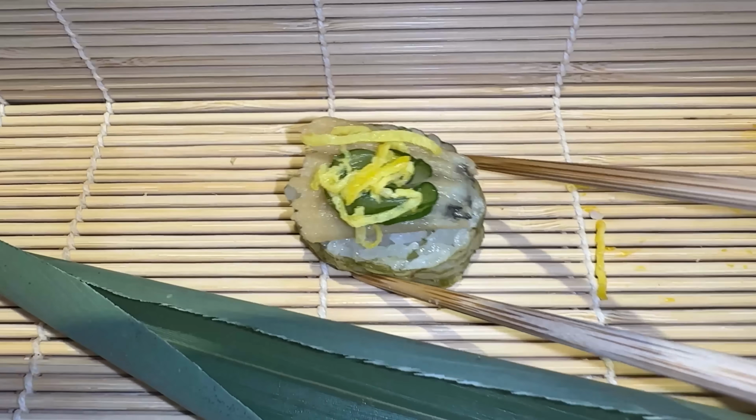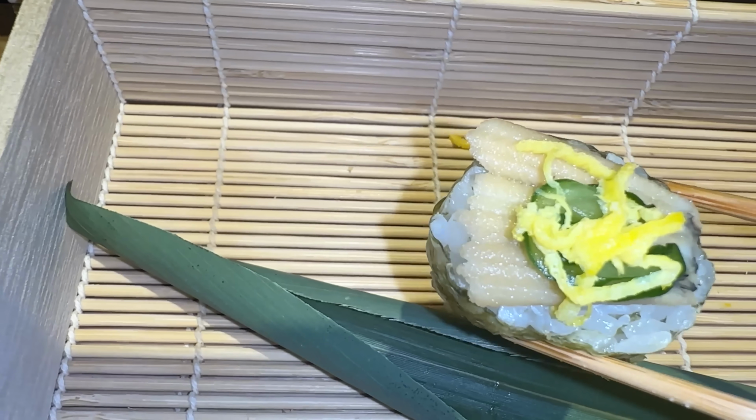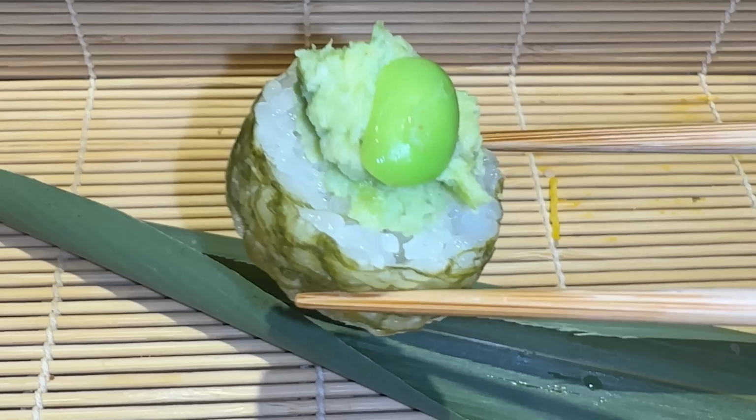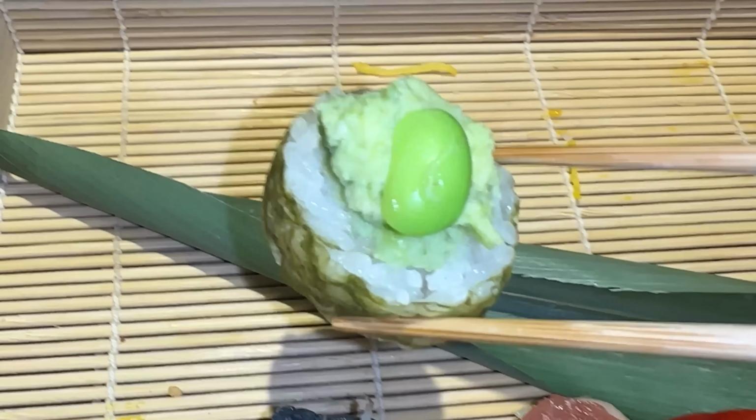This piece of eel with some pickles and eggs on top. You can taste that smoke right away. That's a very smoky eel. Very soft too, well flavored. This is interesting, never had this before. This is edamame sushi. That's definitely got a burst of edamame flavor. A little starchy, but the edamame flavor is very strong on that piece.